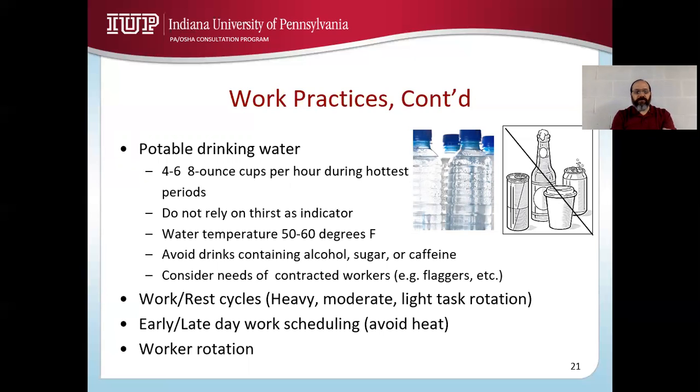Another work practice control is using work rest cycles, where an employee, if they have multiple duties to do in a given day, some maybe heavy exertion, moderate exertion, and light exertion, would rotate those three throughout the day rather than doing all the heavy work at one time.